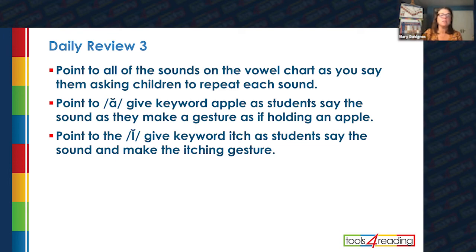Point to all the sounds on the vowel chart as you say them, asking your students to repeat them. Point to the keyword apple, and make a gesture as if you're holding an apple. Point to the I, and make the gesture for I.